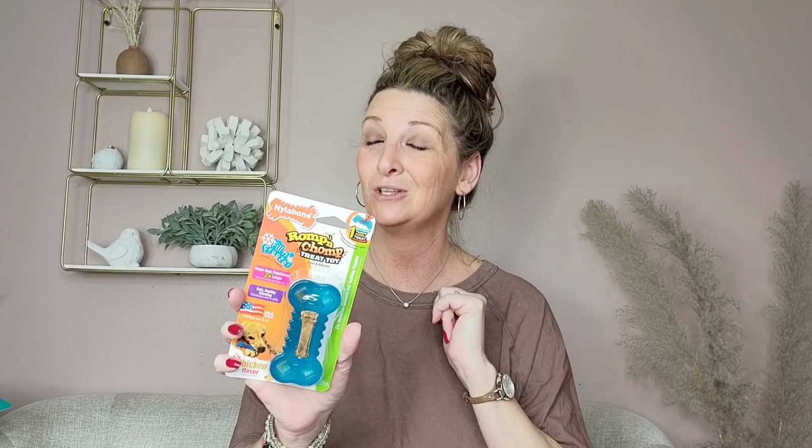All right, I am going to start out with this. I am a mom of three dogs and five kids, but kids don't need this. But I actually bought it for my daughter's pup that she has. This is a Nylabone Romp and Chomp treat toy. Now, for anyone that has ever bought anything like this at a pet store, you know it's close to $10. And I am not kidding you.